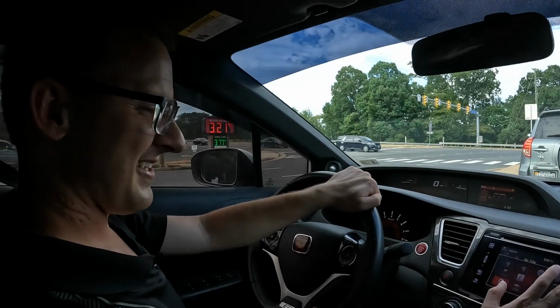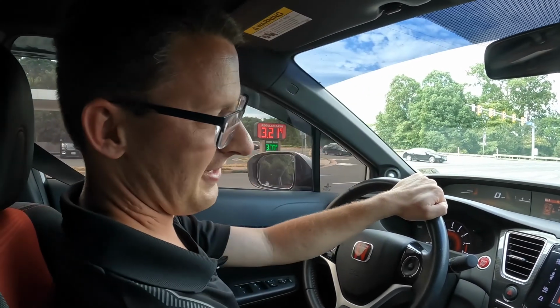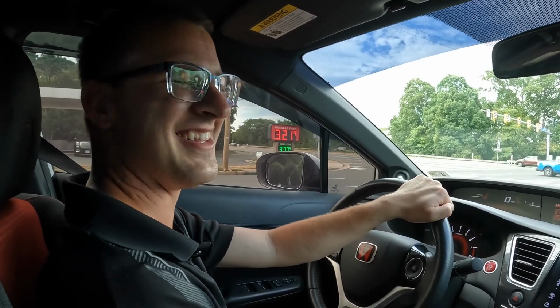But the other nice thing is you actually have an HDMI port down here, so if I wanted to, I could actually watch movies on the display here, which is a neat little feature on this car.